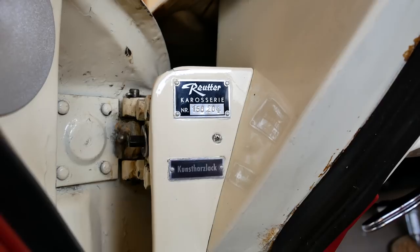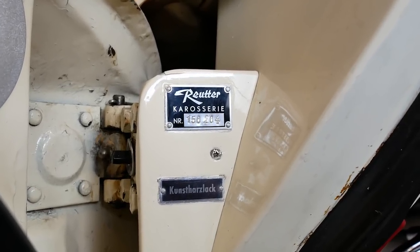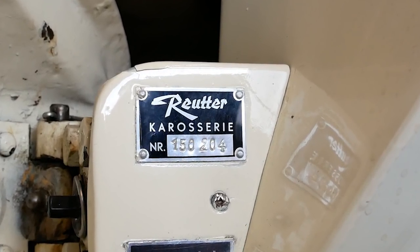Something neat I want to point out is this is the identification number for the car. It's 150204. So 150 says I'm a cabriolet, and 204 is a semi-sequential number that they built the cars in. What's important about that is that when they talk about numbers matching cars, that's the number they're looking for, that 204. Whatever your car is, it will have its own number. You'll find that number stamped in all the body panels on the car and all over. It's an identification number that's used throughout the car. So let's go on a little hunt and find a couple of them.